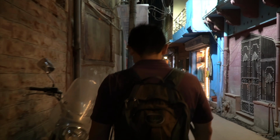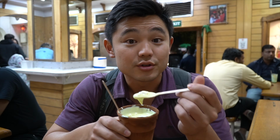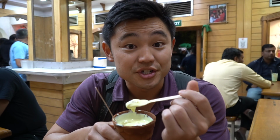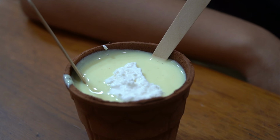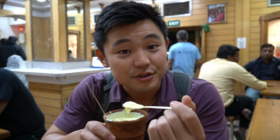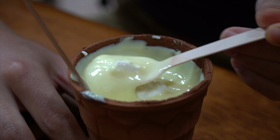Man on a mission! We're at the Sri Mishri Lal Hotel, which is known to have the best Makhaniya lassi. So this lassi is a specialty of the region, and it's made of buttermilk transformed into yogurt with cardamom and saffron. There's also a dollop of butter in here to give it an extra bit of texture.